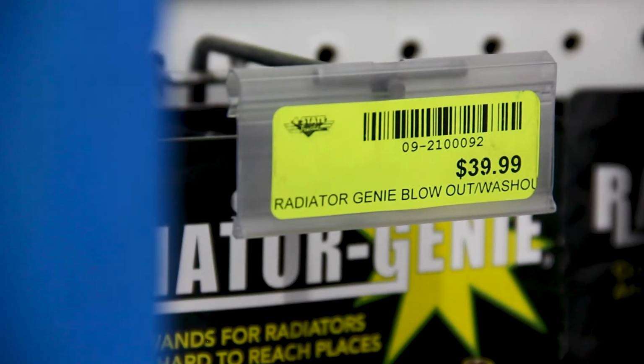For $39.99 you can get a hold of one of these. Might ought to grab two sets, one for the house and one for the truck.